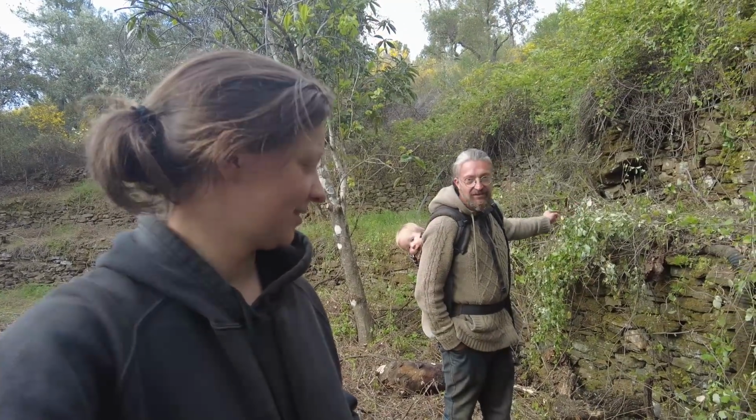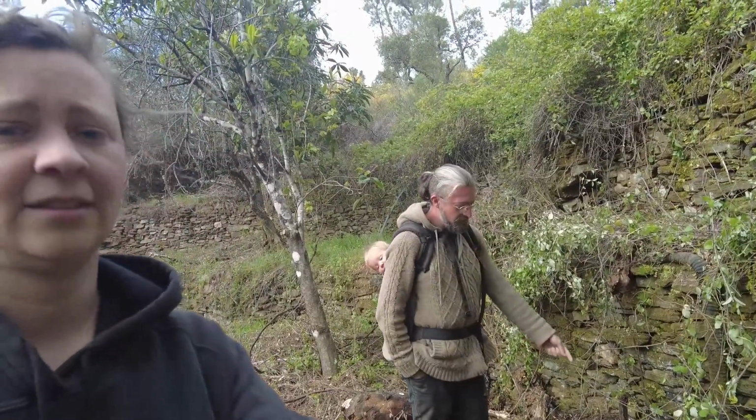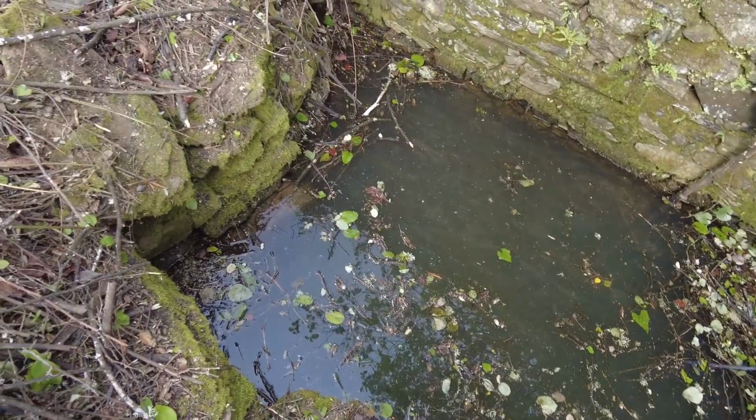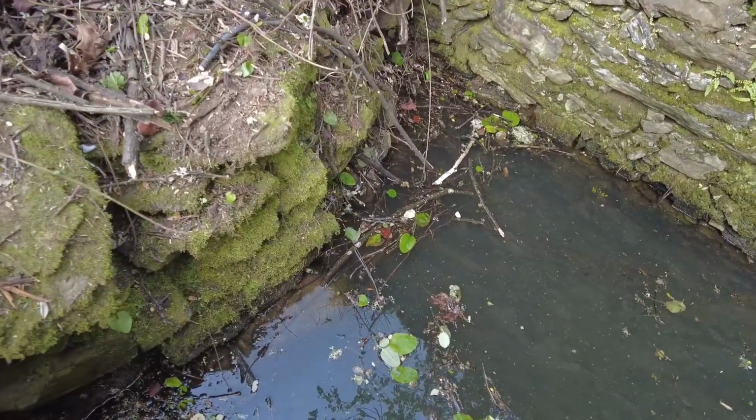Yeah, it could still come from the overflow that is connected via the pipe here. That it drops down here and comes in there. So let me show you. Oh, yes. I don't know if I can actually see this. Don't fall in.